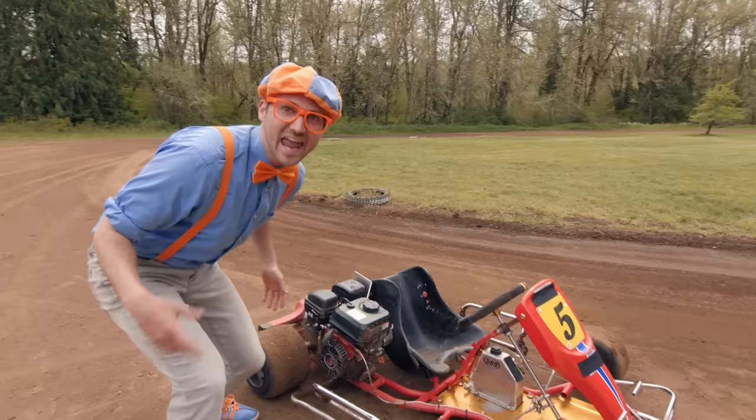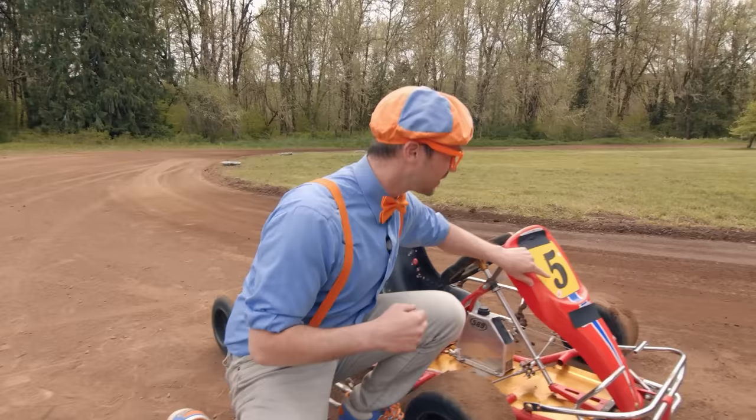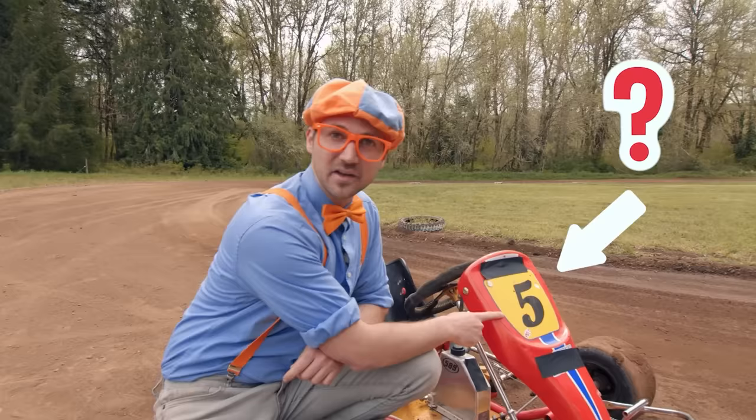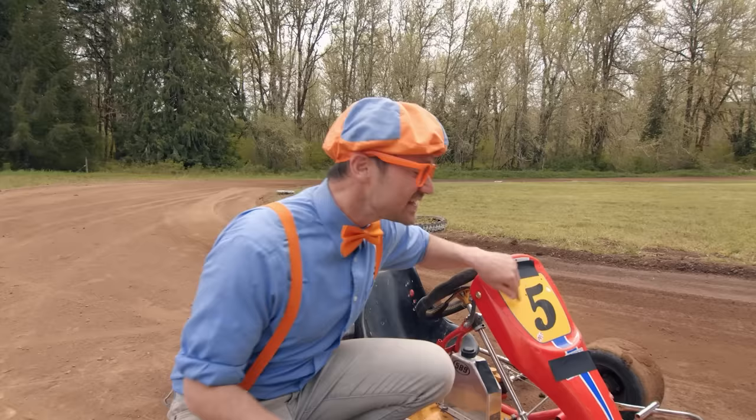Hey, what color go-kart is this? Yeah, the main color of this go-kart is the color red. I do like the color red. Hey, look at the number up here. Every go-kart has to have a number, so then you know when you cross the finish line, if you won. And this number right here, what number is it? 1, 2, 3, 4, 5. Yeah, this number is 5.